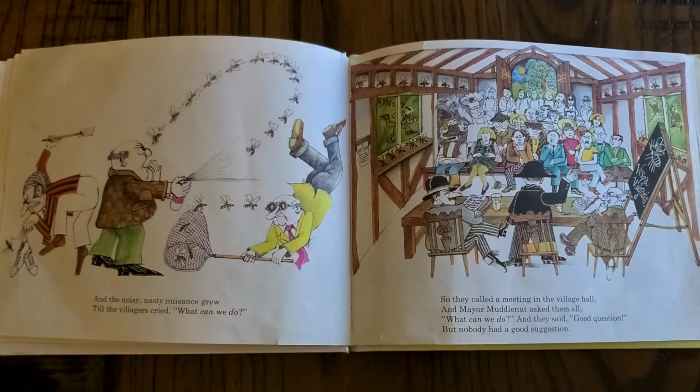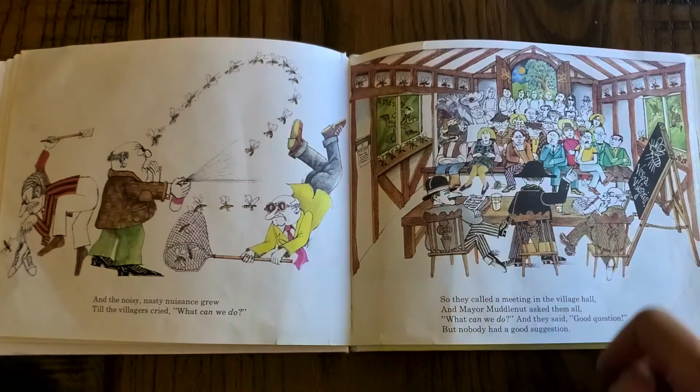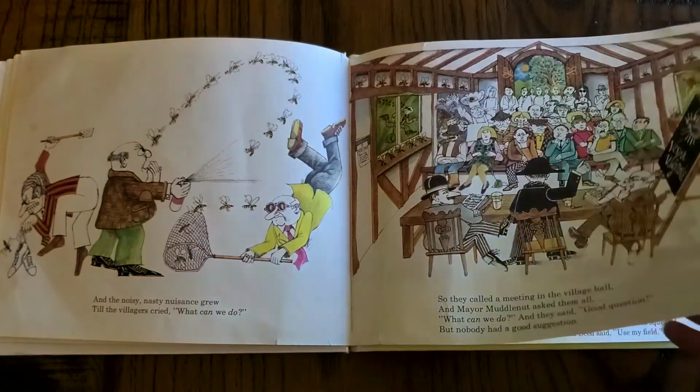And the noisy nasty nuisance grew till the villagers cried, "What can we do?" So they called a meeting in the village hall. And Mayor Muddlenut asked them all, "What can we do?" And they said, "Good question." But nobody had a good suggestion.